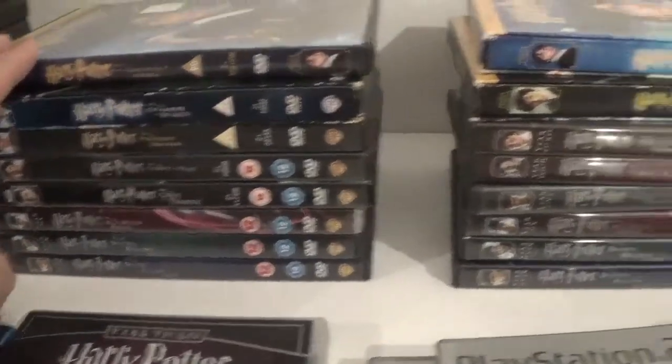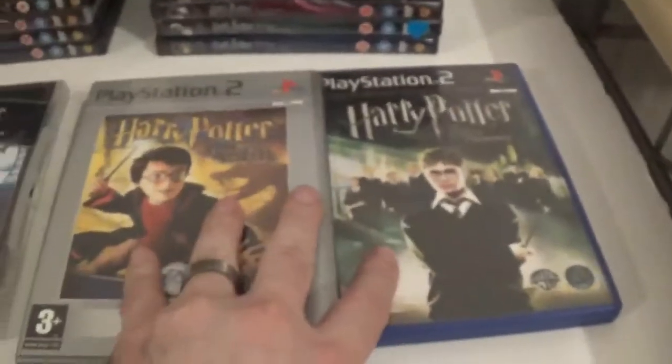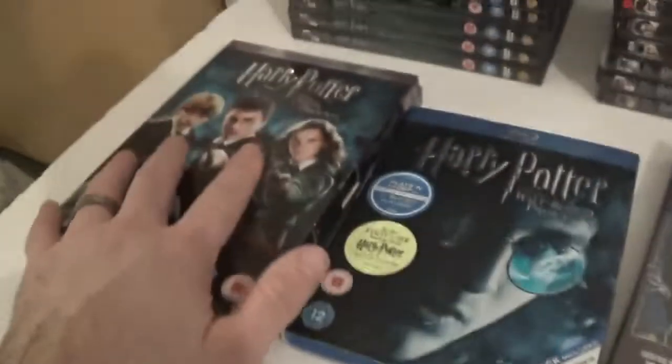So that is what we've got on there, and then we've got a couple of games. This is a double one, so you've got Prisoner of Azkaban on one side and Goblet of Fire on the other, and Half-Blood Prince and the Order of the Phoenix.